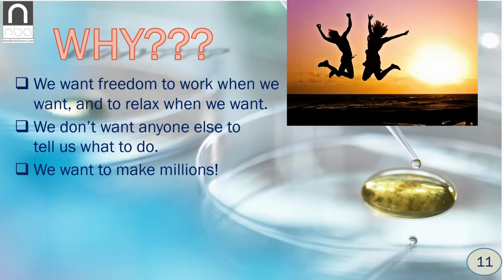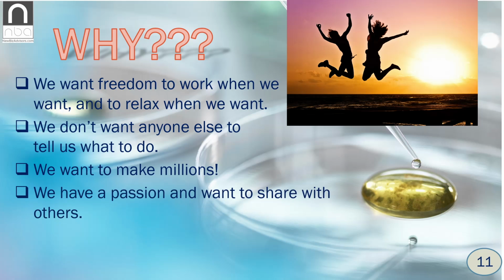And yes, we want to make millions of dollars. We've seen people on TV do that. We've read accounts of people in all magazines and business shows where people can do it. People maybe less qualified than us have done that. Why couldn't it be us? We've got aspirations as well, and we have a passion. We want to share the passion with other people.